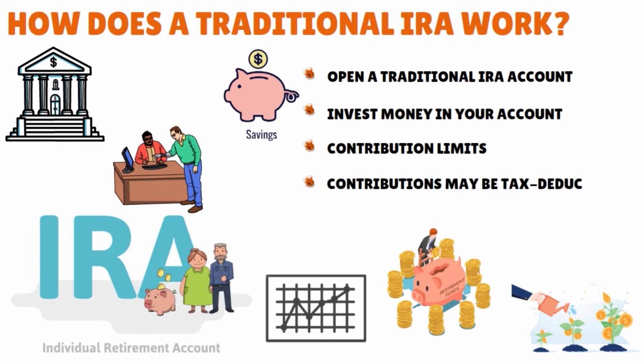Contributions are also tax deductible. For example, if your income is $60,000 and you contribute $6,000 to a traditional IRA, then your taxable income that year will drop to $54,000, assuming you qualify for the tax deduction. I will talk about that later on. You also have withdrawal rules, so you are not taxed on gains until you withdraw them. Early withdrawals may be taxed as income and assessed a 10% penalty.